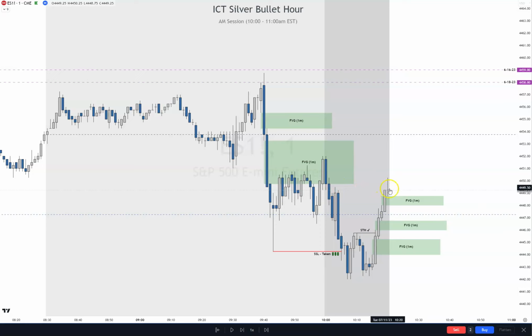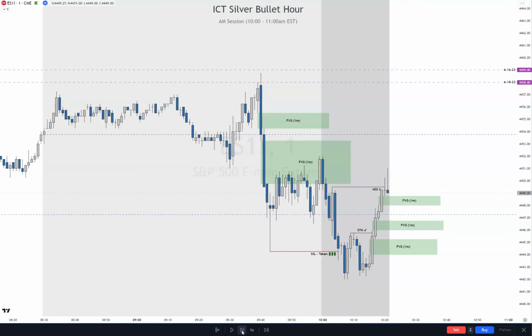It did just break this right here, market structure shift. I would like to see a candle close above that though, not just wick. Feel better about it. Okay, that definitely feel better about it. Okay, so now market structure shift. If it comes back in here, these very well could be breakaway gaps. I'd like it to come down in here. This blue line is the midnight opening price. So if it comes down into the midnight opening price, that would be good as well.